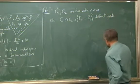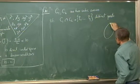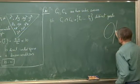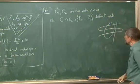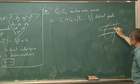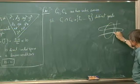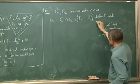Right, so suppose that I've got this sort of ideal situation. Maybe I've got something like this. Here's one cubic curve. Here is another one. Let me draw. Right, and so if I draw a picture like this, then I've got 9 points of intersection. The only thing I'm assuming here is that these are distinct.